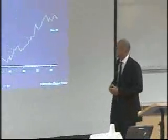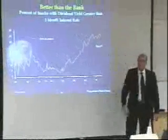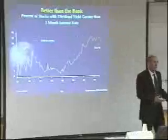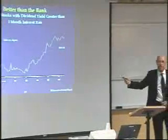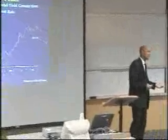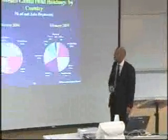And this is interesting too. This is the percentage of stocks with a dividend yield greater than the 3-month interest rate. Why put your money in the bank in Asia if basically 40% of all the stocks there have a dividend yield better than what you can get in the bank? And it's sort of an interesting statistic out in that region today.